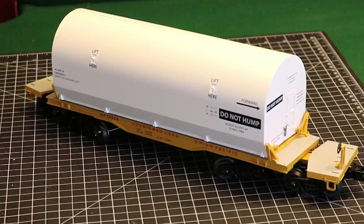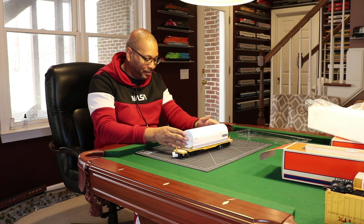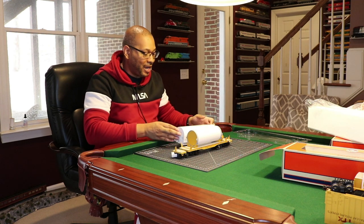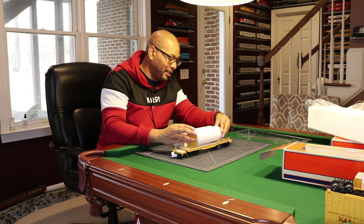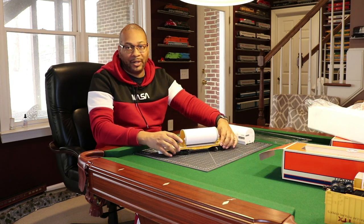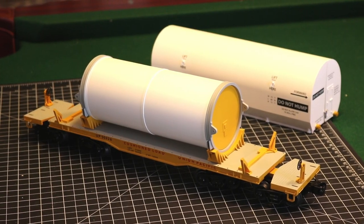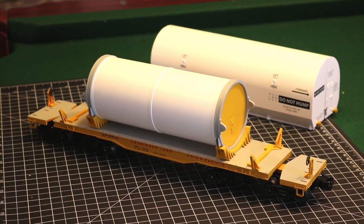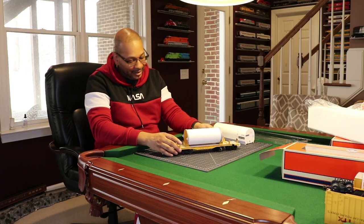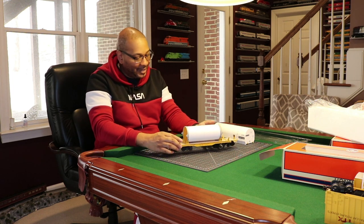Now, to get to the booster section, you simply just lift. It simply lifts up, and then you have your booster section there, right? And it looks nice. If you want to see the booster sections, you can run the train on your layout with the covers off. Not prototypical, but it's your layout. Do what you want. So I like the size of this.